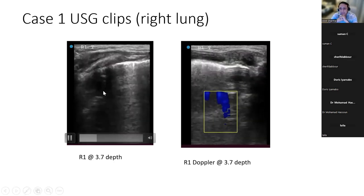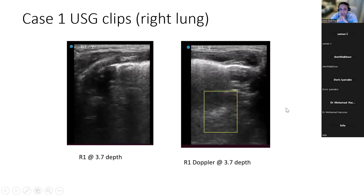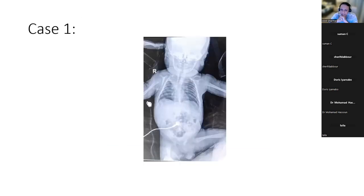Do you have the X-ray by any chance? Sorry for that. No, it's okay. It's very nice images. Right. So now the curtain raiser: consolidation versus collapse. This is the X-ray. Classical. So this baby had this.